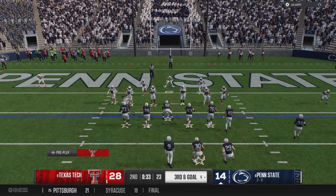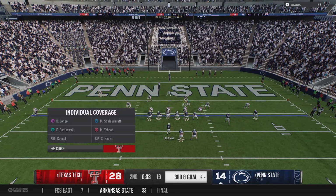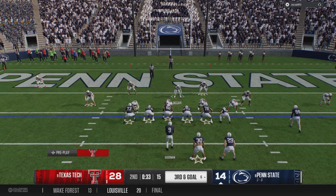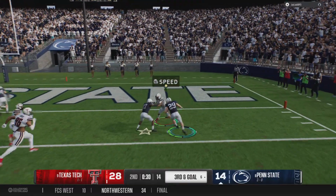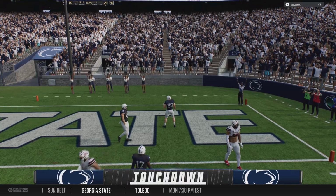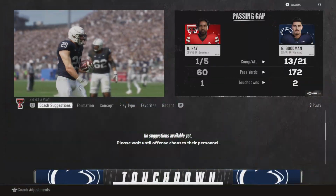The 8th play of the drive coming. You'd hate to settle for a field goal. It's 3rd and goal. A little release to the back. Touchdown, Nittany Lions! And they add 6 more to the board with that trip to the house.